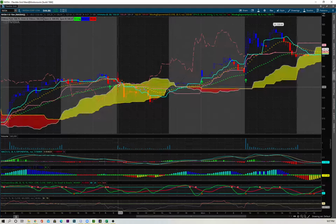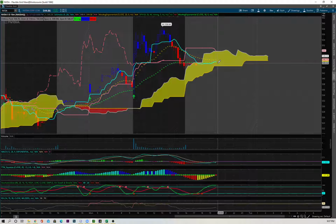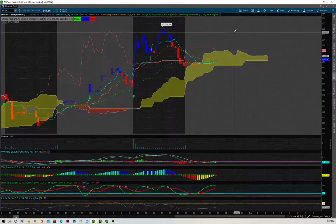So this is the 15-minute chart, looking very bullish right now. As long as the stock can stay above this particular line right here, it's bullish. So it's still fine right now. But let's take a look at the 1-hour.